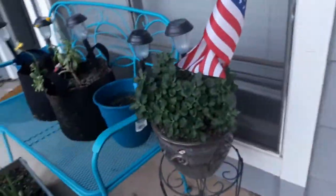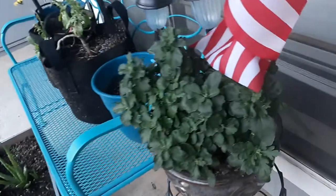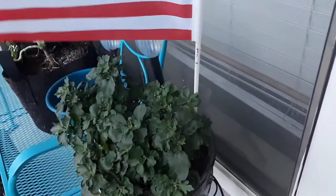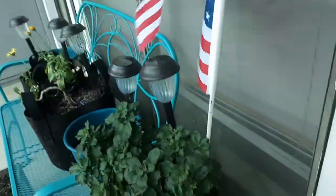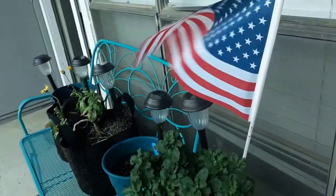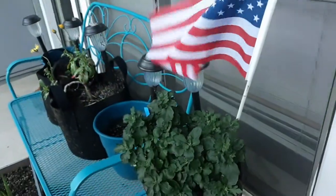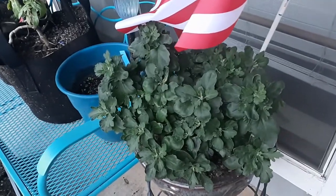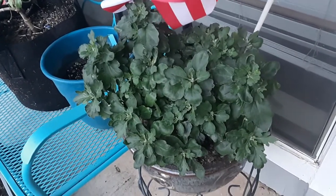And then, y'all, our flag. This mum is still doing wonderful. This pretty flag flying in the wind. It's so pleasant today, y'all. We had some good rain come through, and it just cooled everything down instead of getting muggy.